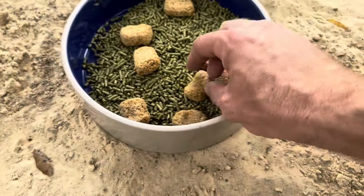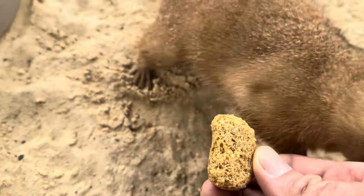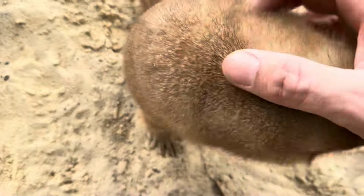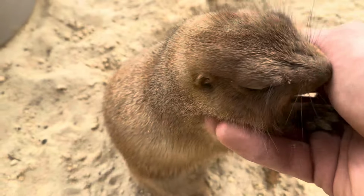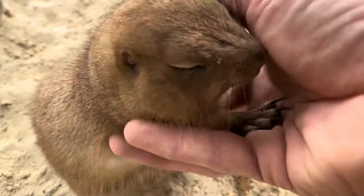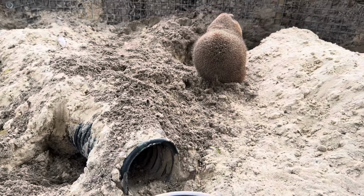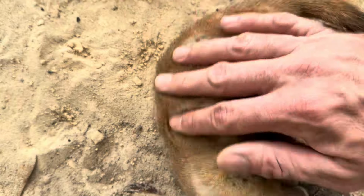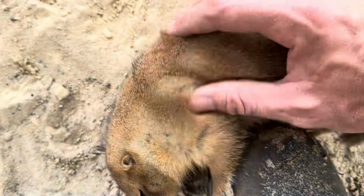Here, there's some food, Poppy. Poppy just wants pets. He doesn't even care about the food. He's so sweet. He's the sweetest little baby, Poppy.